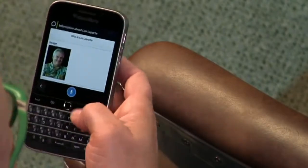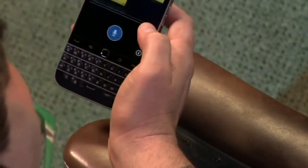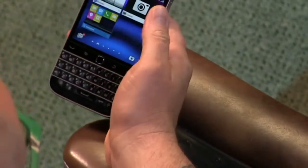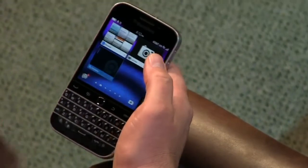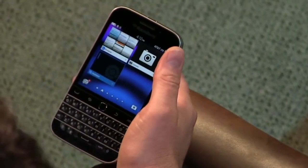I am tempted, I have to say. I love the hardware, but what lets it down is still the software. I like the intent of the software, the user experience, the idea of the multitasking. The hub is really nice.